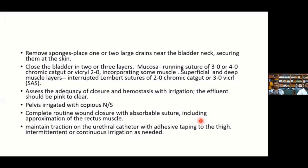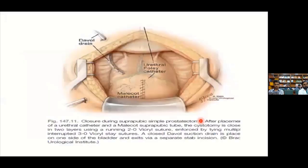After confirming watertight closure, we irrigate the pelvis with an appropriate amount of normal saline, then complete routine wound closure of the anterior wall. The same goes for suprapubic and drain placement. If there is adequate hemostasis, then just a three-way Foley catheter can be considered, and drain placement can be done. A suprapubic catheter is just to continue the bladder irrigation.